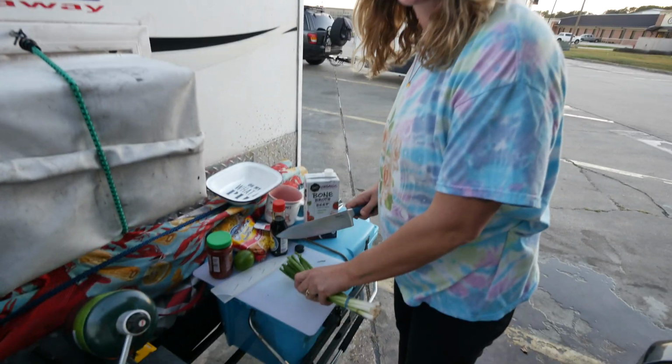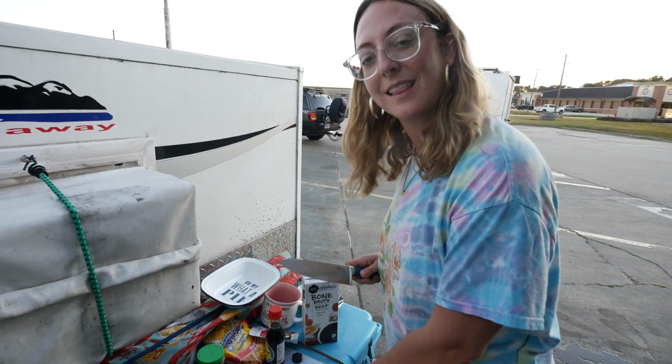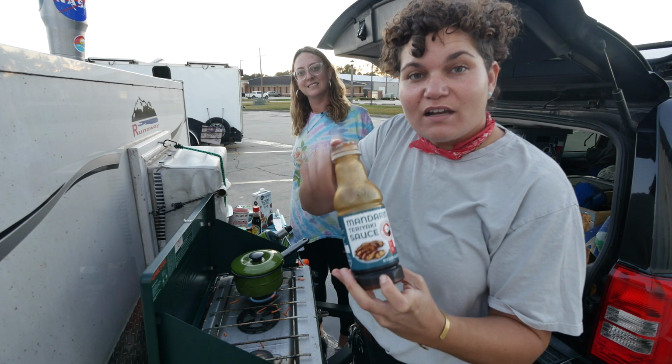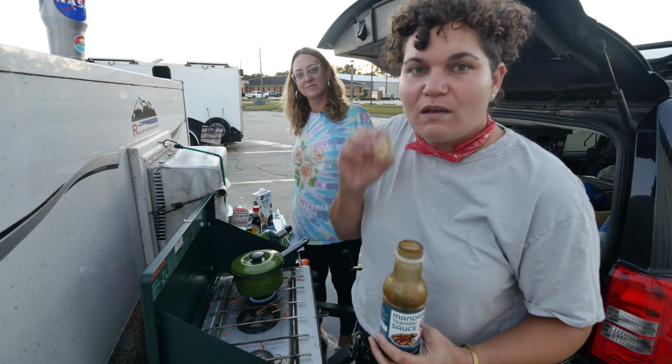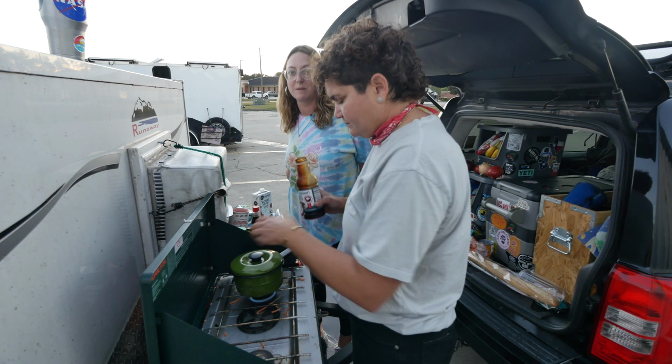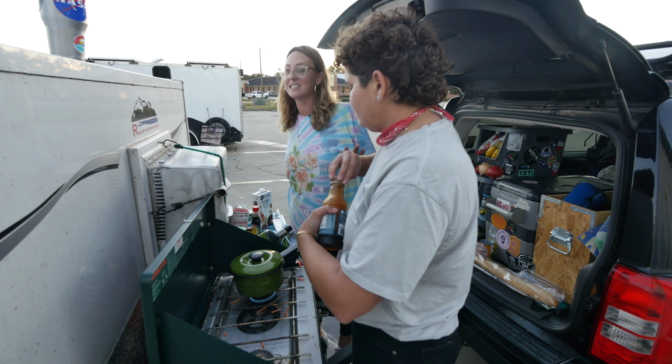Yeah, good. The only things we even need to cut up for this recipe are a few scallions and a lime. We actually have some Mandarin teriyaki sauce from Panda Express. I'm gonna put a little bit in that broth just to sweeten it up a little bit. We're not using the seasoning packet that they include in it. We're gonna season it ourselves.